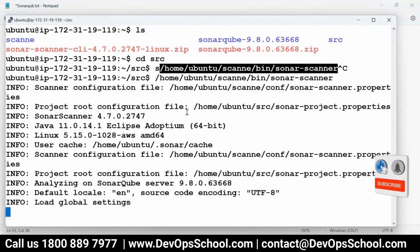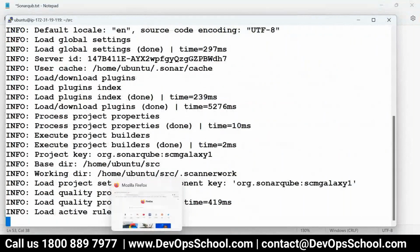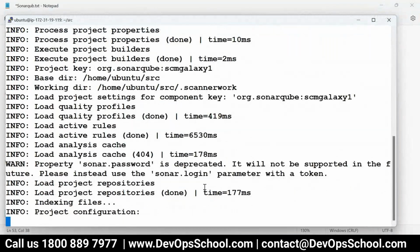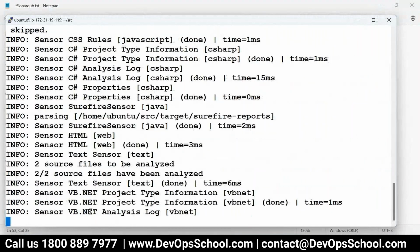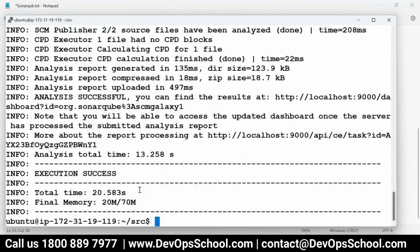Okay. Now see, the caching issue is not there in this because of the localhost. And let it complete. Okay. So this is how you will do that. Now this scanning is happening. You see that 2 files got indexed and it's almost completed now. So now let it get the results. See, execution successful. Now your results are available at this location.